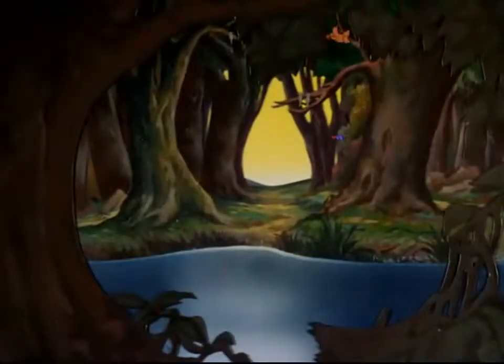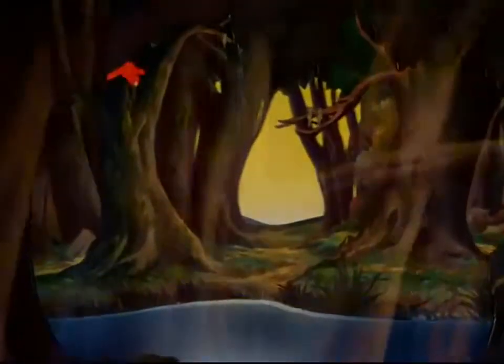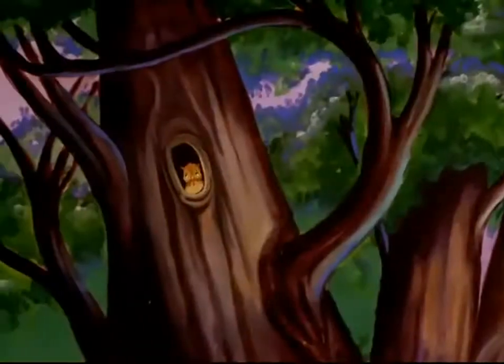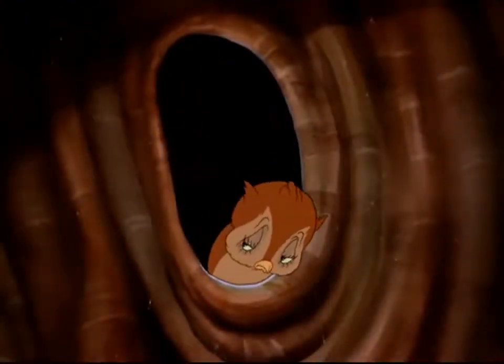In the nearby trees, we find many species of bird life. The birds always... Oh, look up there. No, no, over to the left. See? A little owl nestling inside the tree trunk.